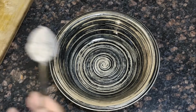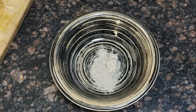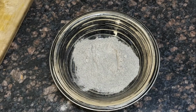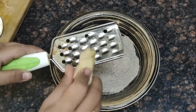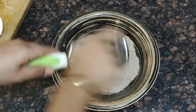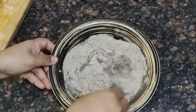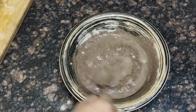I am taking ragi flour. I have taken 3 tablespoons ragi flour. That will be good enough for making 2 pancakes, one for me and one for my husband, as we'll be sharing the breakfast. Since winters are coming, it's a good option to include ragi in your diet. It's very warm, plus it has a good calcium content and again a good source of iron. I'll be grating ginger into it and then putting a little bit of green chili and then adding water to form a thin consistency paste like this. You may add water slowly so that there are no lumps. Slowly add water till you get this kind of desired consistency.